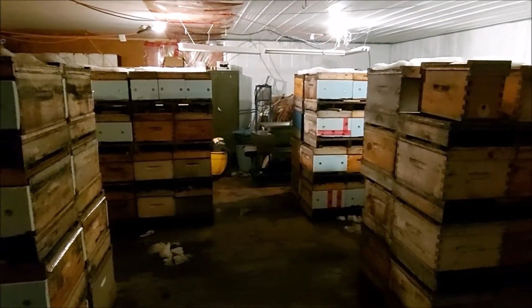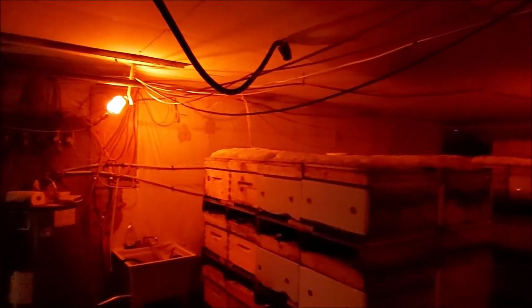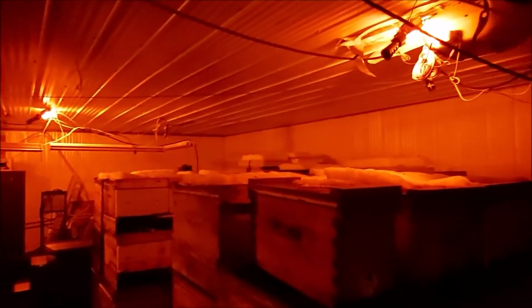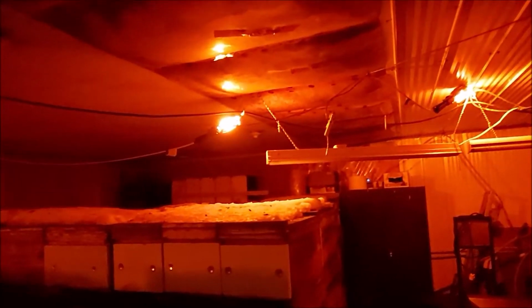Alright, I'm going to change some lights to red. And there we go. There's 4 red lights. Not enough. So I need to go and buy a couple more. I just buy these cheap trouble lights, and then red LEDs from my local hardware store. But they help me see in here. However, I've got a lot of light coming in my doors here. And that's not good. That will get addressed.